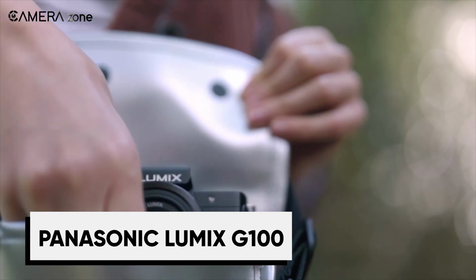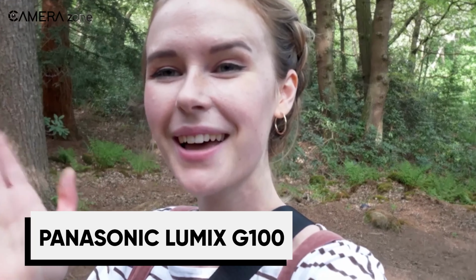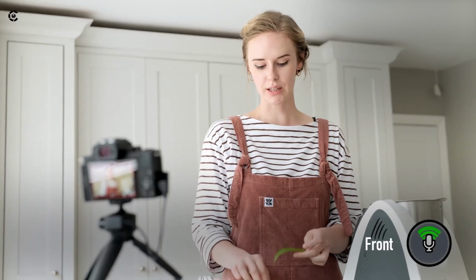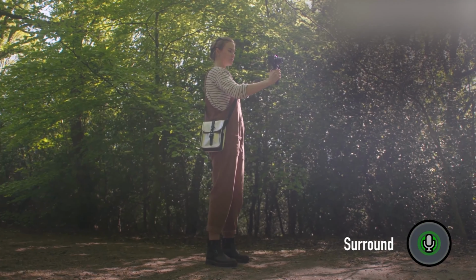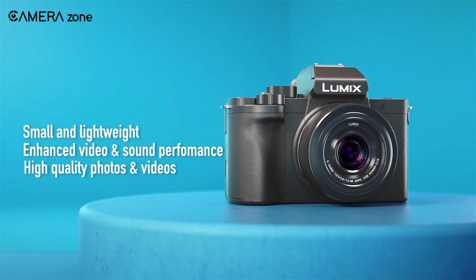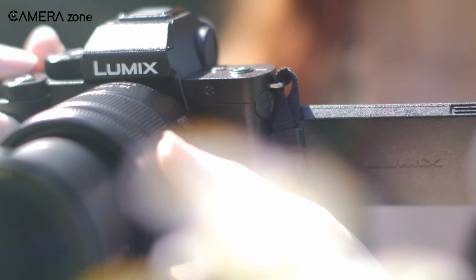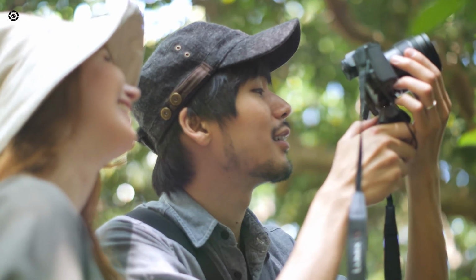The G100 is a 20-megapixel micro four thirds mirrorless camera designed explicitly for vloggers and content creators. It features a tracking audio system that works in conjunction with the camera's face detection system and a flip-out screen that, by default, engages several easy-to-use modes. Panasonic has done its best to make the camera as small as possible. With their explicit focus on vlogging, it's no surprise that the bulk of the G100's standout features relate to video, to keep the camera small and light.